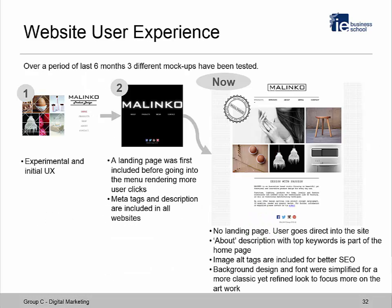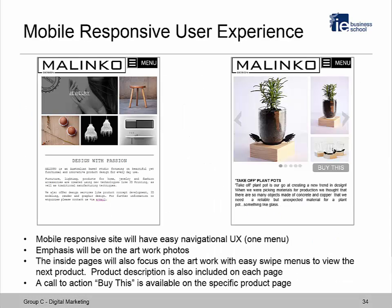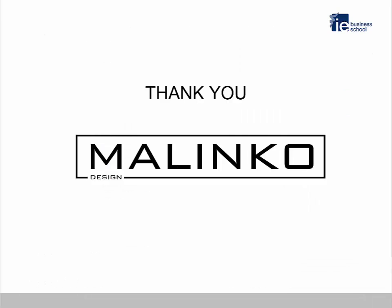Website user experience, as you can see, we moved through few steps, and the initial step was just experimental initial user experience website design. Then we moved to more sort of streamlined, and now we've enhanced that with few keywords, as you can see. And lastly, for the mobile responsive user experience, you can see that those are two prototypes or suggestions for mobile website that can improve and make it easier for mobile users to buy the product.